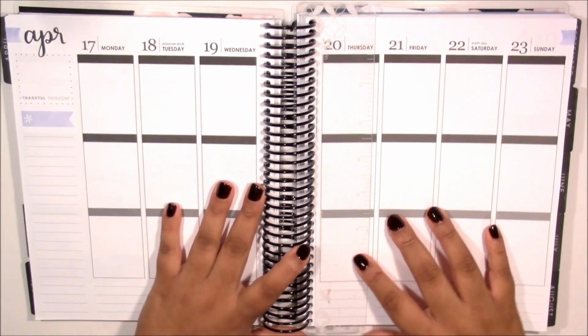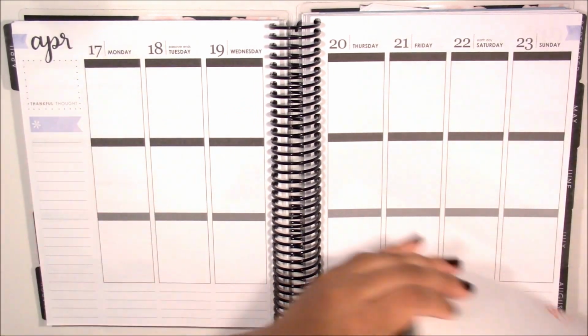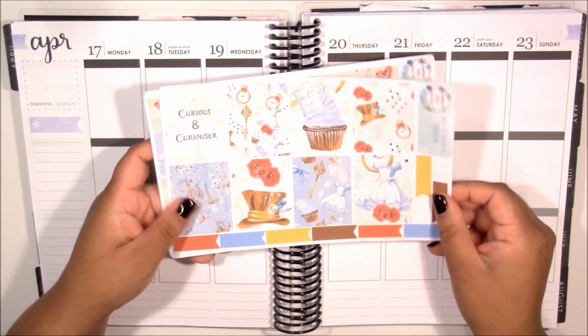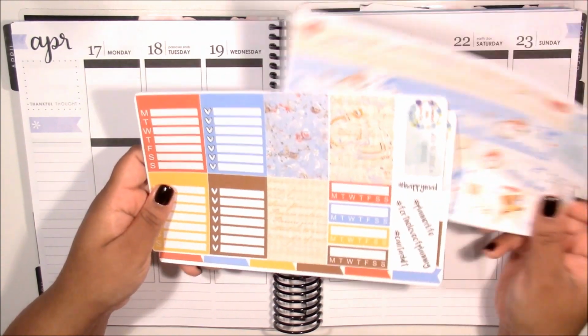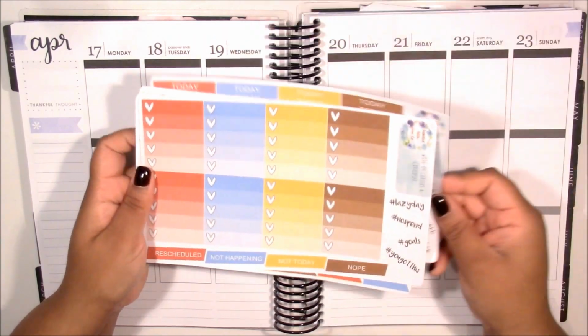Today I'm planning in my Erin Condren and I'm planning for the week of April the 17th to the 23rd, and for this week I'm using a kit from Labeled with Love Co, and it is called Curious and Curiouser, and it is an Alice in Wonderland inspired kit.